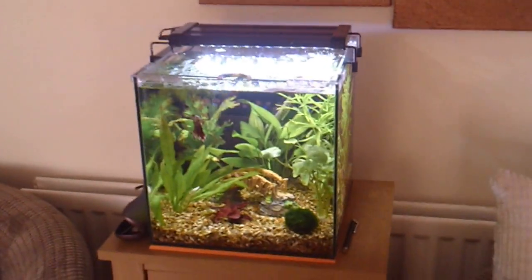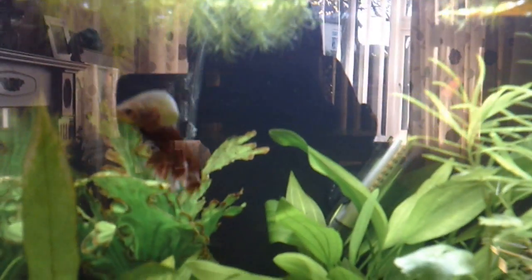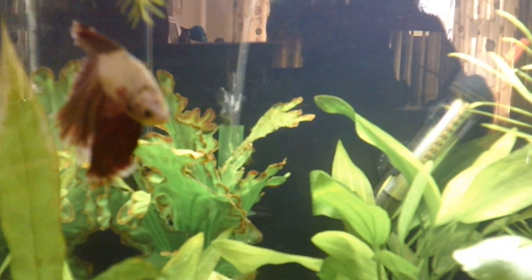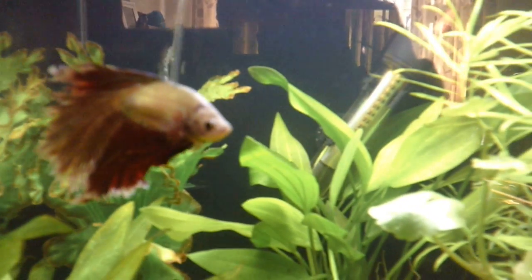And then after that tank, it doesn't finish there. We've got another fighting fish tank. And will you look at the size of this dude, man. Let's try and stop the reflection. And this guy the last couple of days has been chewing his tail. But look at the size of it. I'm not surprised he's been chewing it.